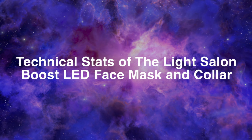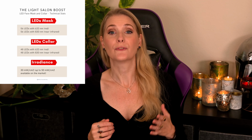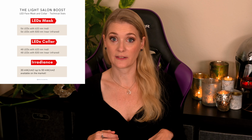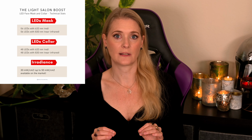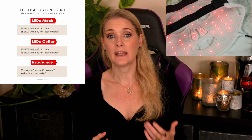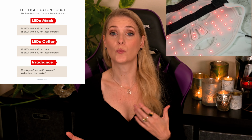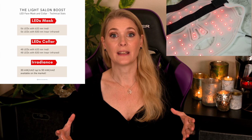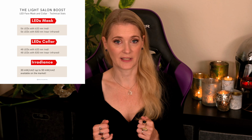Now for the important part, wavelengths used and irradiance. The Light Salon Boost LED Face Mask uses 56 LEDs with a wavelength of 633 nanometers red and 56 LEDs with a wavelength of 830 nanometers near infrared. The collar has 48 LEDs of each. These wavelengths are exactly the ones used in the studies done, so the ones you should be looking for. Each of the tiny lamps you see in the close-up will have one LED for 633 nanometers and one for 830 nanometers, meaning they are evenly distributed. Combining them seems to enhance their effect even further, so I'm very pleased with that.